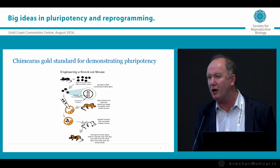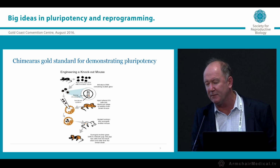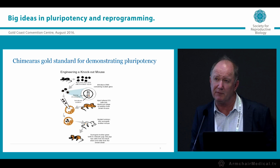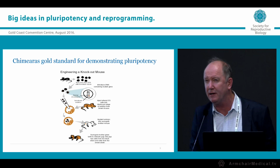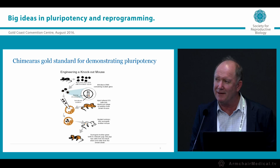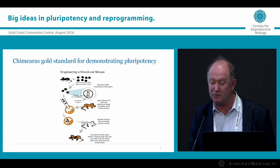However, people have tried to isolate embryonic stem cells in other species, such as the pig, for example, and have invariably failed. So was there something special about mouse embryonic stem cells, in particular the 129 strain, or can we isolate these cells from all species?